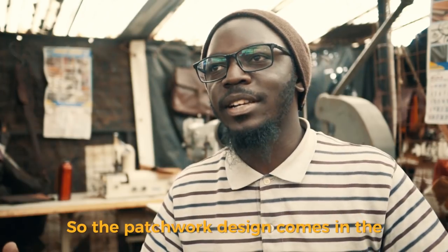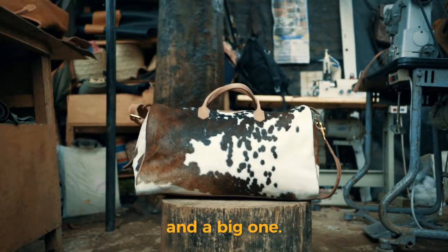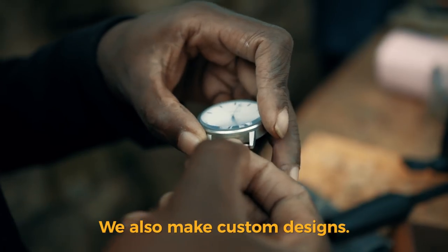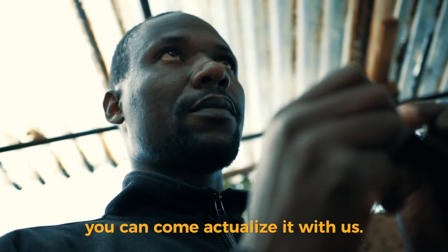So the patchwork design comes in the travel bag. We have a handbag, a small one and a big one. We have kendo backpacks. We have wallets, travel wallets, purses. We also make custom designs. If you're feeling creative and you have an idea, you can come actualize it with us.